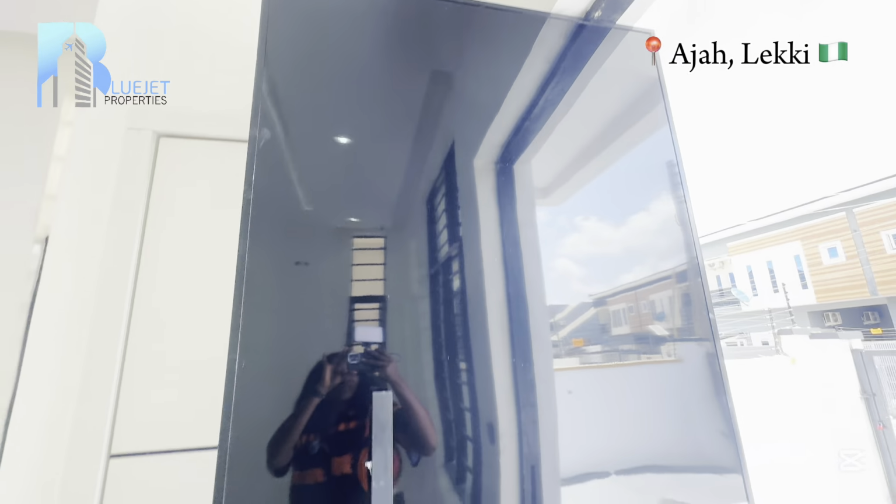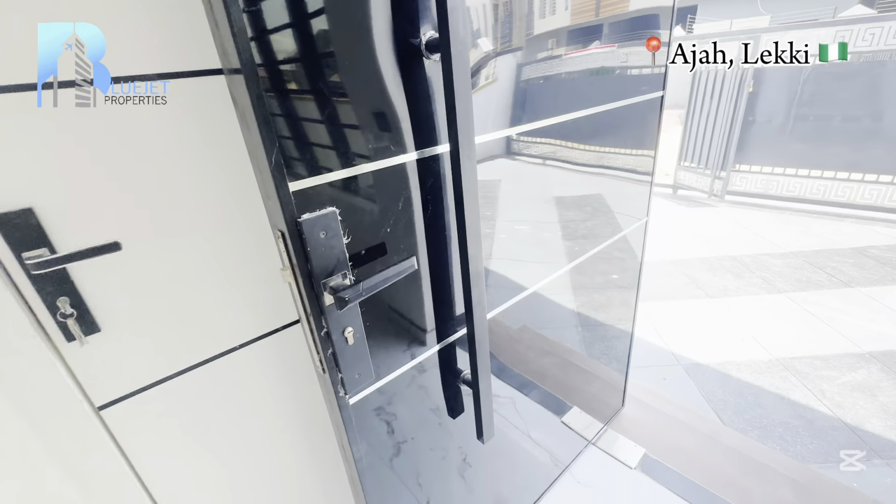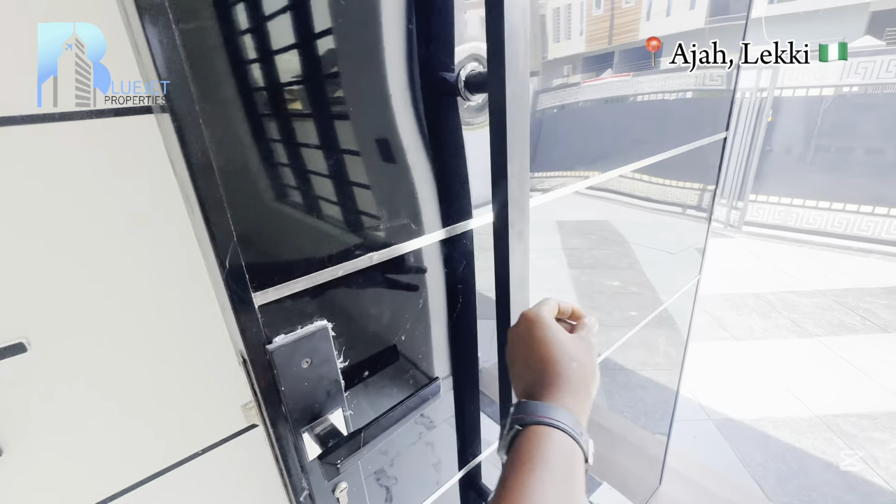It comes with a handle, so you can change it to a smart lock if you want. And you see you already have this handle here, so you can easily change this to a smart lock. So if you want to push and pull, you use this right here. Take a look at the side.